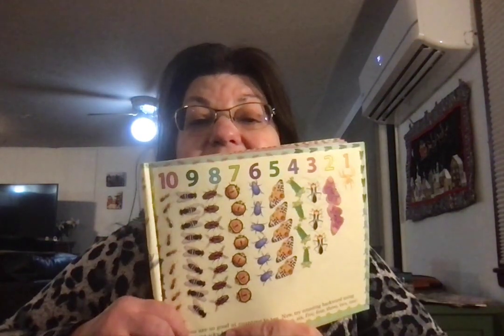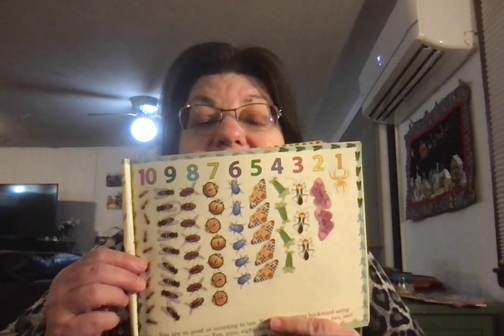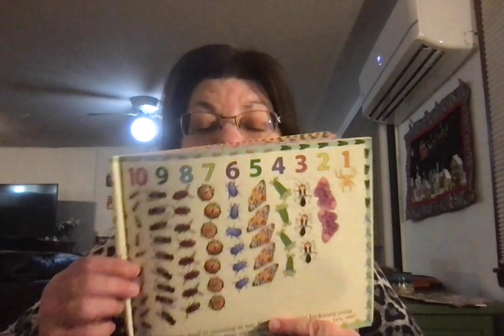10 dragonflies. 1, 2, 3, 4, 5, 6, 7, 8, 9, 10. 1 spider, 2 moths, 3 beetles, 4, 5, 6, 7, 8, 9, 10. All on one page. Lots of counting.